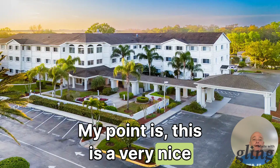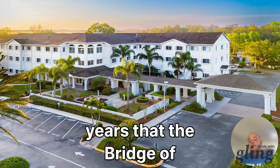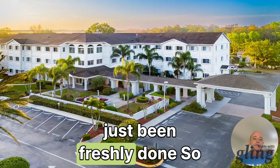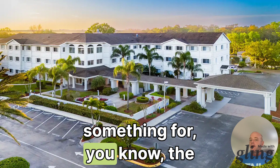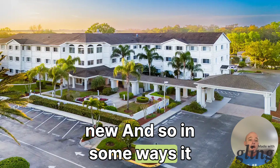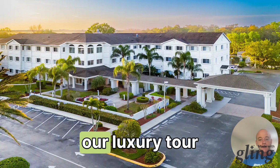My point is this is a very nice place. It's just they hadn't painted in a few years. The Bridge at Orlando has that added benefit of everything having been freshly done. So for the price, you're getting Bridge at Orlando pricing, but it all looks pretty new. In some ways it beats out some of the much more expensive communities, and that's why we have it on our luxury tour.